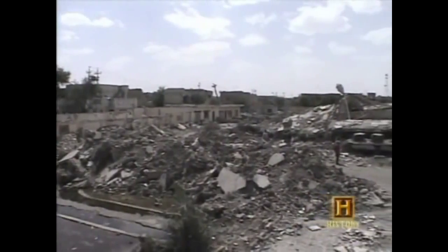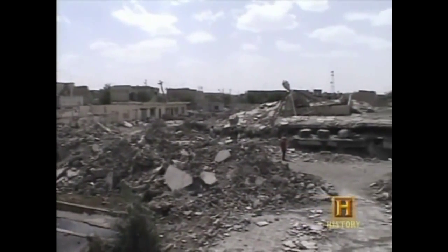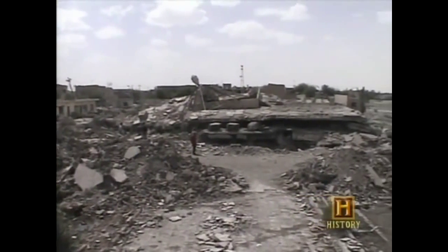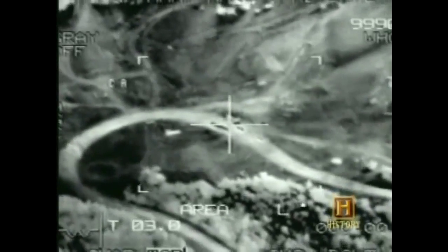This is the Nazaria Bath Party headquarters. As you can see, the facility is completely destroyed. According to the Pentagon, smart bombs are 80% accurate. 1 in 5 is a miss.